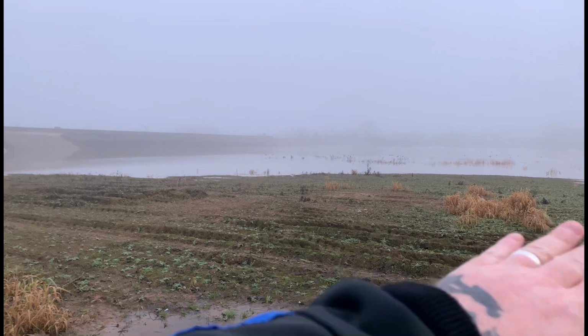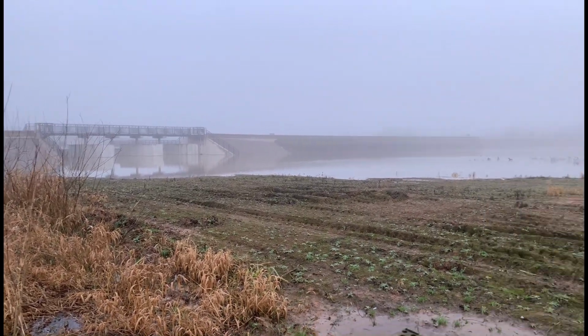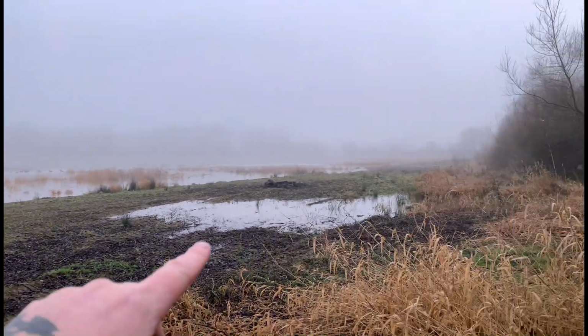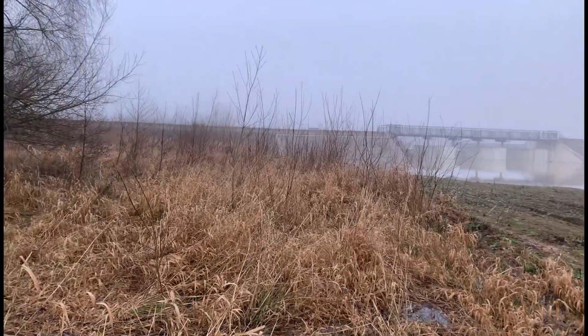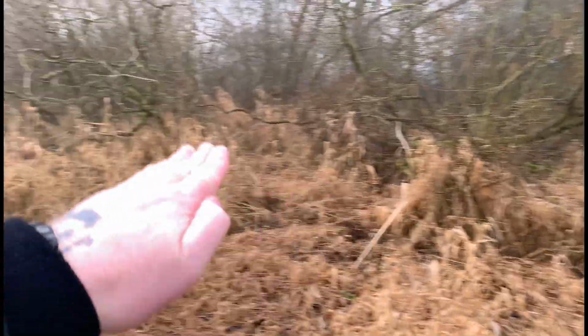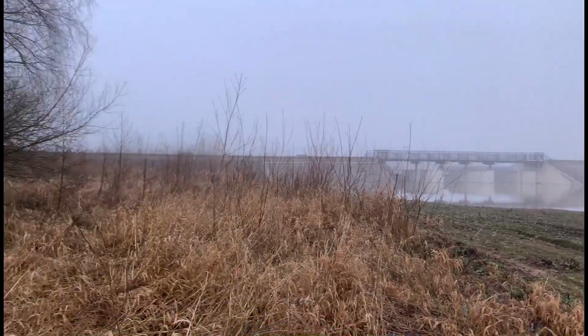So far, this point, obviously, it's a lot shallower than the rest, so it'll take a while for the water to come over this. Already you've got bays coming in where the water's coming up to the tree line. And if the water does come into this tree line, it's going to take away some fishing. So hopefully, we'll just have to see where it sits.